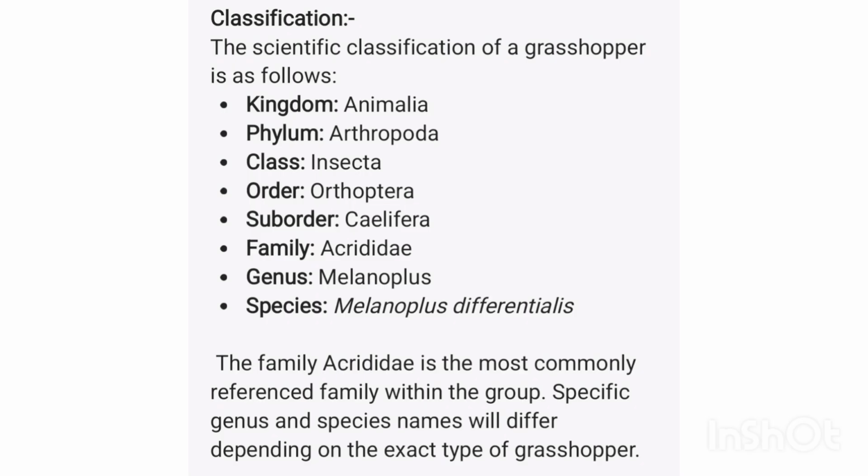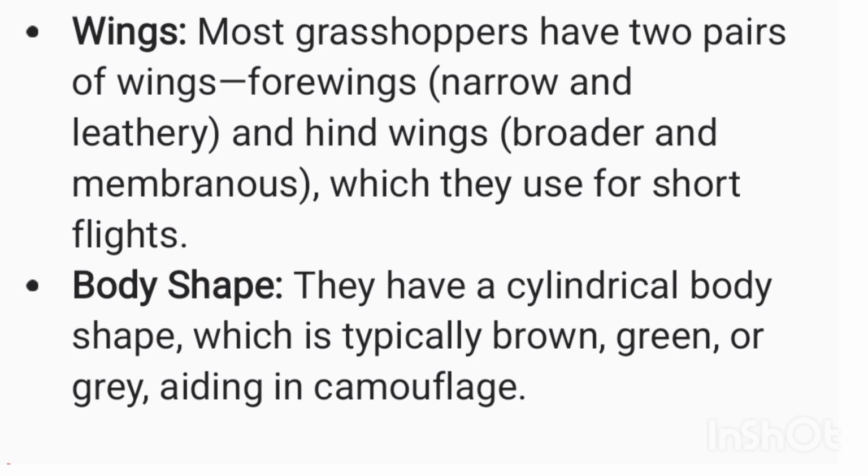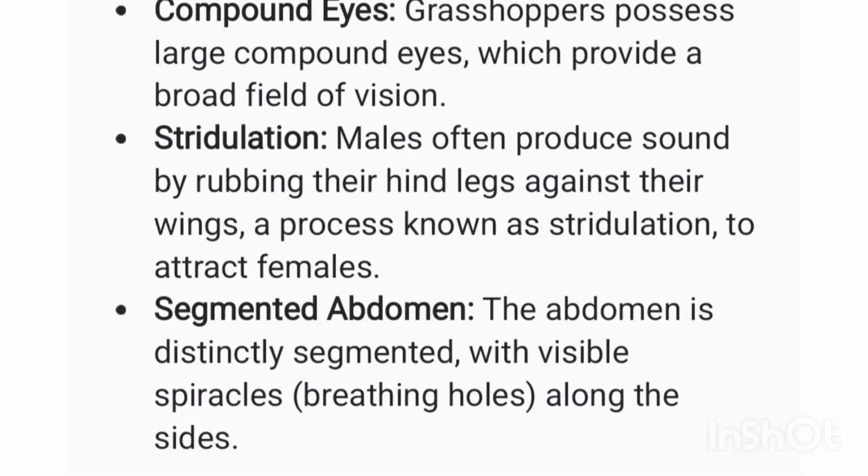Stridulation. Males often produce sound by rubbing their hind legs against their wings, a process known as stridulation, to attract females. Segmented abdomen. The abdomen is distinctly segmented, with visible spiracles along the sides.